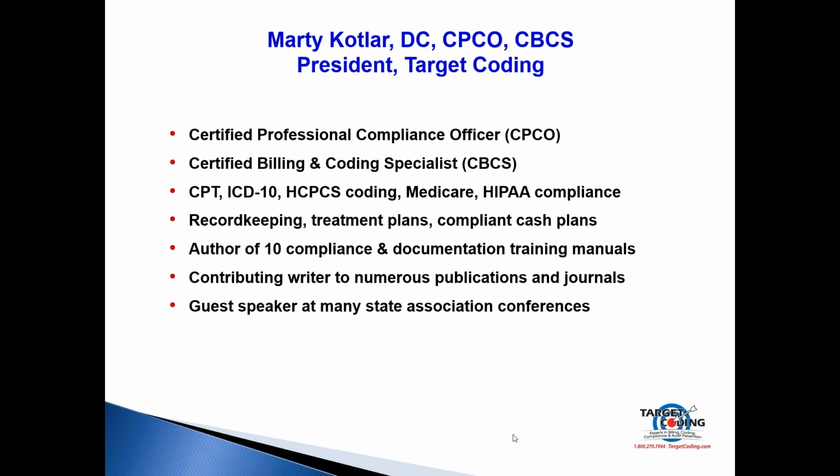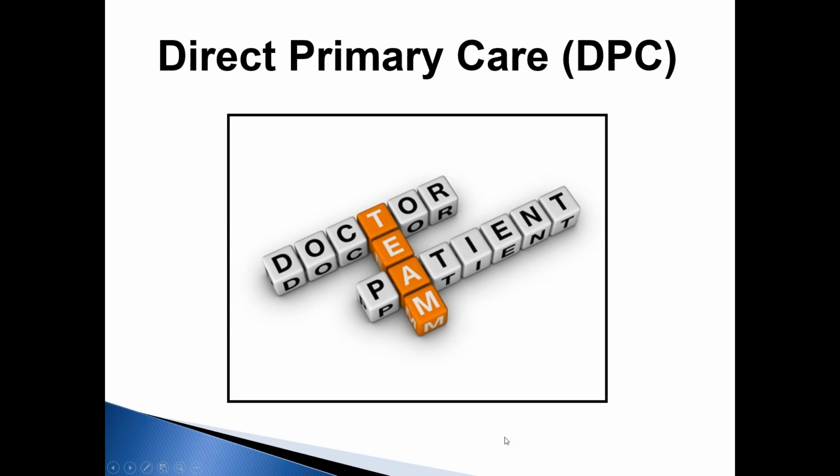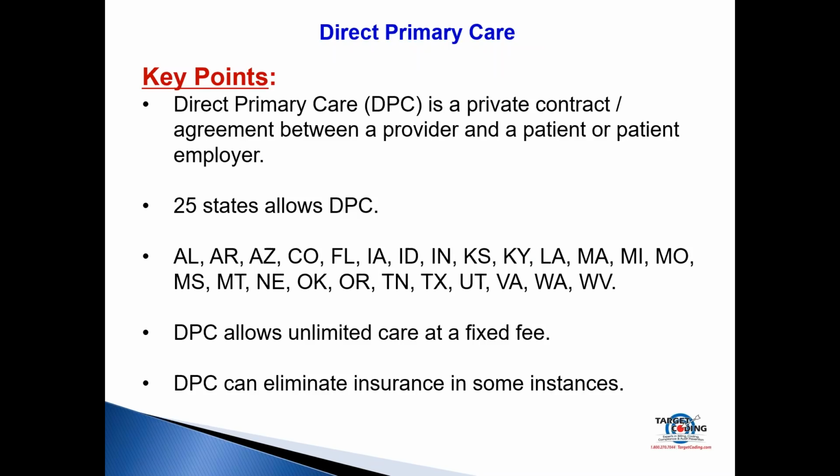Now let's get right into direct primary care. For those of you that are not familiar with it, let me just give you some of the basics, the key points. So DPC, direct primary care, is a private contract or agreement that a healthcare provider makes with a patient or an employer. Now, this type of care is allowed in 25 states at the present time. You should see them on your screen. So if your state is not listed, then this doesn't apply to you. So many states now allow direct primary care.